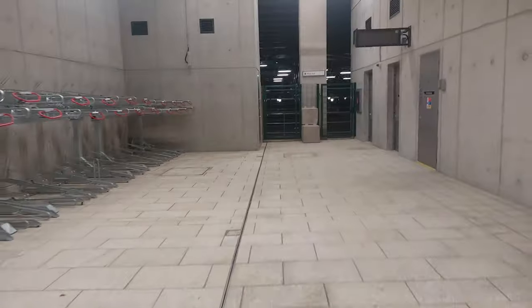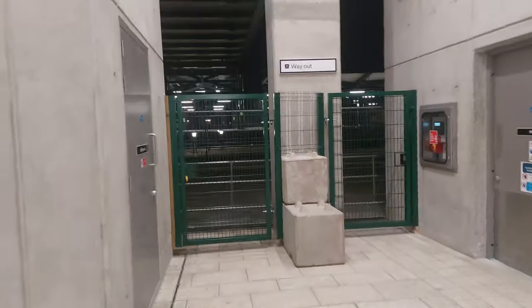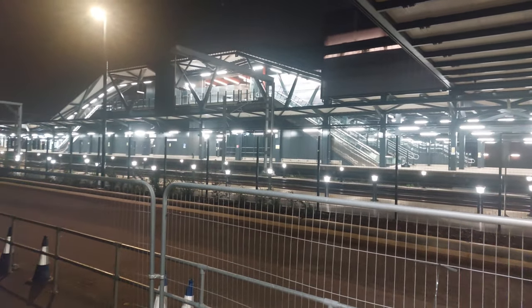And the back rooms for the staff. Not the back rooms as in, you know what I mean. And then, good view again out onto the platforms, and you can see just how substantial this bloody station is.